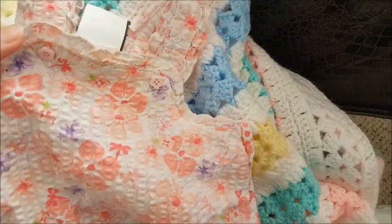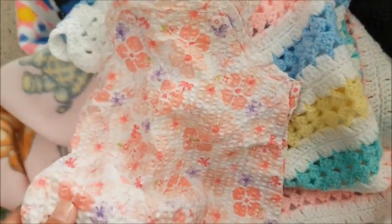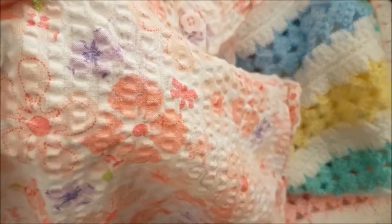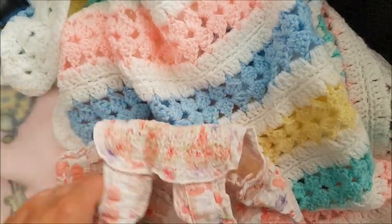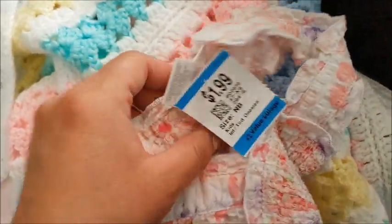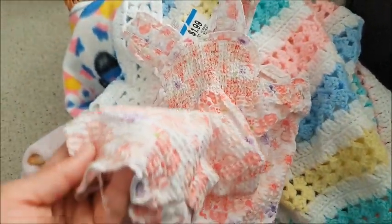I found this summery, I love this kind of material, I don't know what it's called, but it's a summer white dress with peach flowers everywhere, and there's also purple flowers in there, so peach and purple, and hints of green leaves everywhere, but it was $1.99, newborn size by Baby Belle. So I thought that was so cute. It's a lot like that Hello Kitty dress that I have, but this one was made for a store.